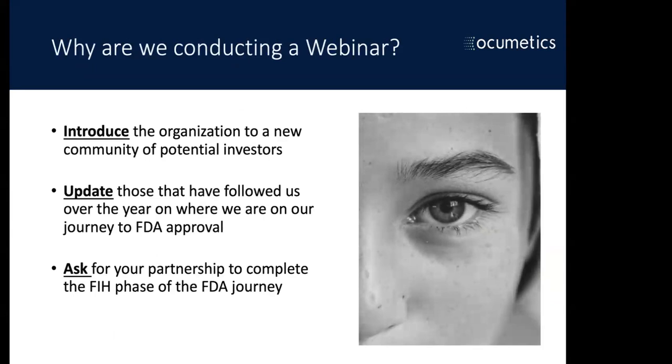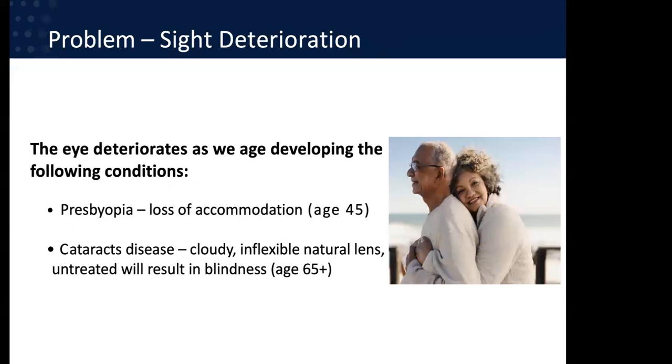So why are we conducting the webinar? Well, we do it for really three reasons. One, we want to introduce, update, and ask you to partner. We want to introduce ourselves to organizations that are new to our community. We want to update those that have been following Ocumetics for years on our journey towards the FDA, and we want to ask you to partner with us at the end of this presentation as we complete the first in human phase of the FDA journey.